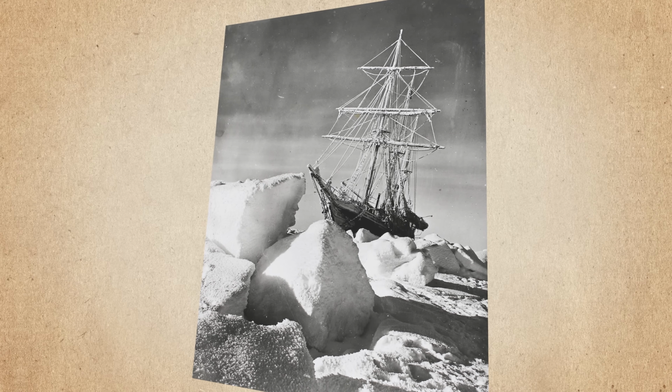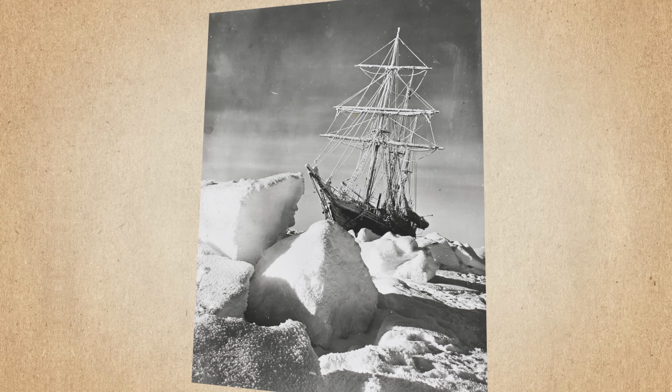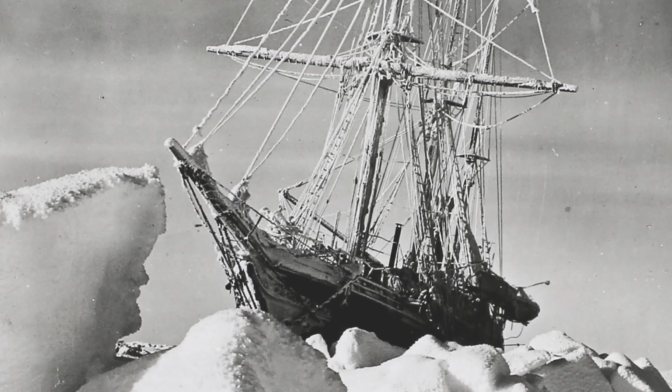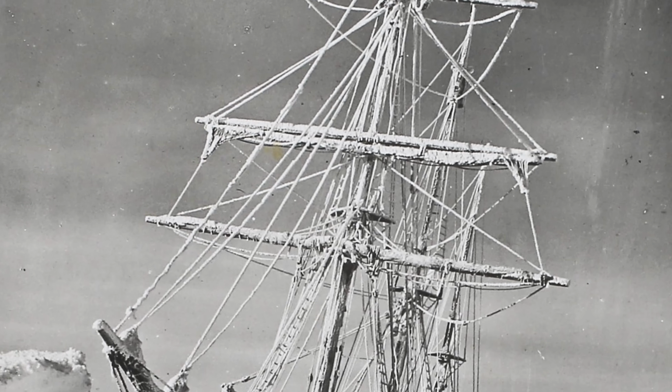The ship Endurance is pictured trapped in the Antarctic ice in 1915. It was part of the Trans-Antarctic Expedition, led by Ernest Shackleton.